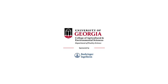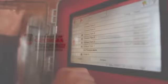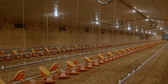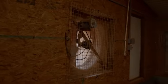An environmental control system consists of many parts, and one of the most important aspects of an environmental control system is our cold weather system, something we can use during cold weather with small birds or large birds, where our outside temperatures are much lower than we want it to be inside. We need to have a system that will be able to heat and bring in fresh air to keep our birds comfortable. Now, our cold weather environmental control system basically consists of heaters, exhaust fans, sidewall inlets, and circulation fans.